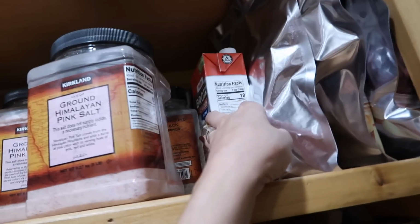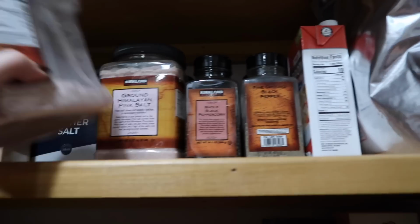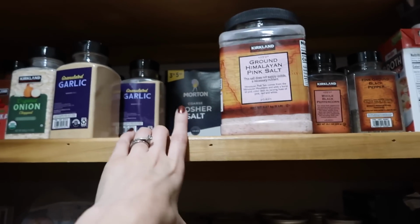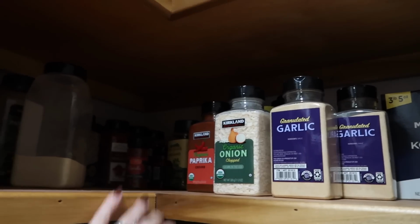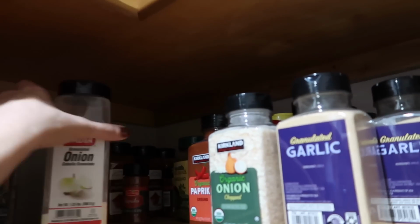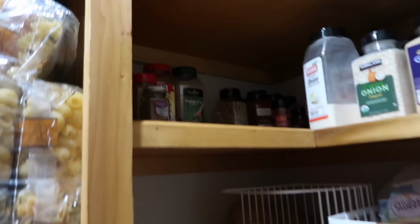And then I have a couple things of chicken broth right here, and then a bunch of pepper, a bunch of different types of salt, regular salt, kosher salt, and then just a bunch of different spices. The ones that we use the most: onion, paprika, garlic, oregano, all that kind of fun, good stuff.